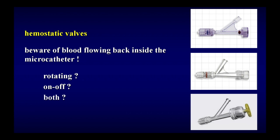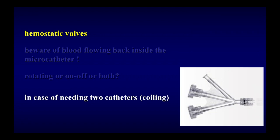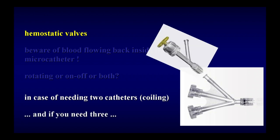And now there are also valves which are both. There is a part which is rotating, which can fix this part here, but there is also a part which is on-off. So you can open it, and then with the on-off, you can insert your things. But if you want to keep it in position, you don't want it to slide, you can always turn it. In case you need two catheters, when you do a jailing of the catheter for coiling, you can use these valves. And if you are like René Chapeau, who uses a lot of catheters, you can put something like this. And of course you can add more if you need, but then you need a very large guiding catheter.